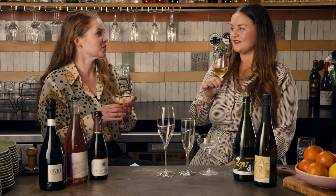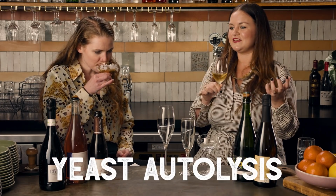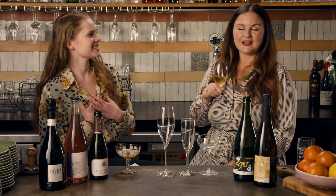You do get that real bready, yeasty note that is just so different from other sparkling wines. That's to me how I always know if it's champagne. Absolutely. And that's all from the yeast autolysis. What happens with the yeast inside the bottle is they actually die, and then they give off all these amazing aromas of baked bread and brioche. So they kind of sacrifice themselves for us.